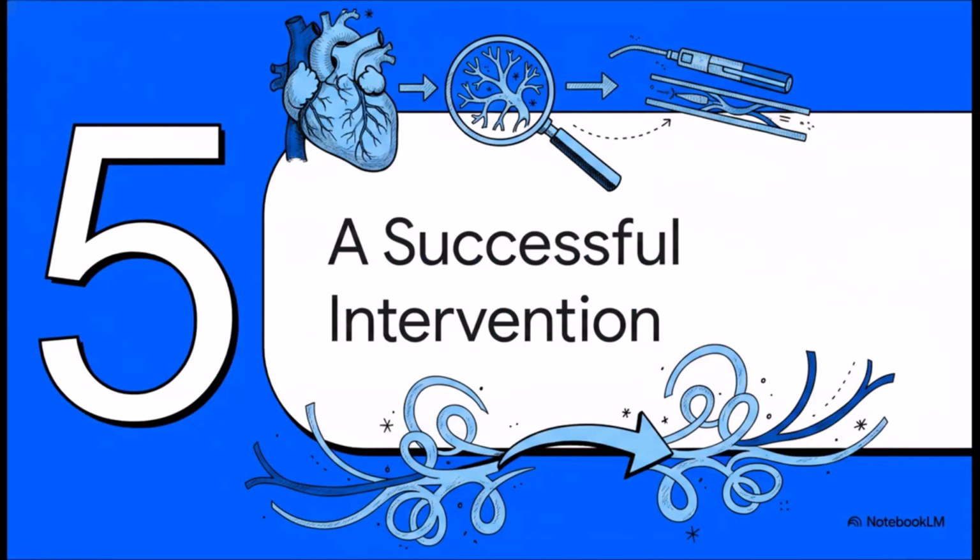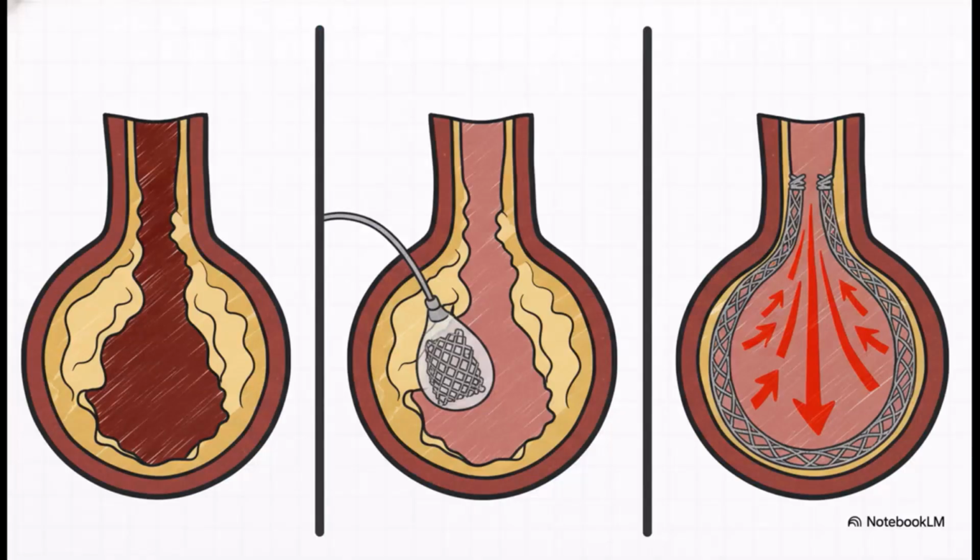So, the mystery is solved. Now what? Well, this is the best part of the story. The fix. With a complete diagnosis and a clear map of the problem, the medical team knew exactly what to do. And the solution was actually pretty amazing. Using a procedure called balloon angioplasty, surgeons guided a catheter all the way to that narrowed spot in our patient's artery and placed a stent. This little mesh tube acts like a scaffold, propping the artery open. And just like that, the traffic jam was cleared and normal blood flow was restored to her arm.